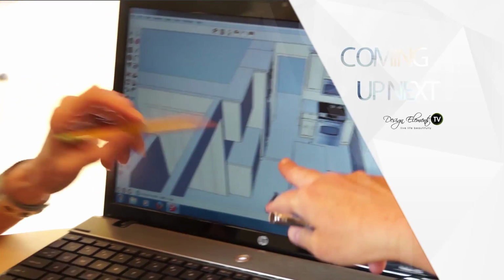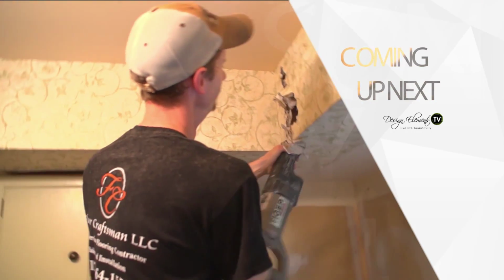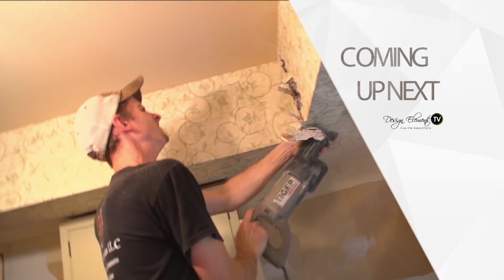When we return, I will try and convince Dale to get rid of her peninsula and think outside the box with her space. And structural and plumbing issues force us to think on our feet with a quick redesign.